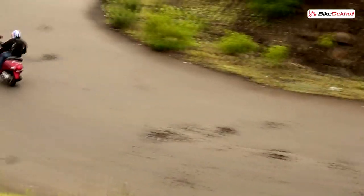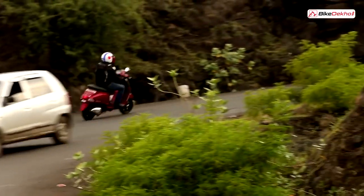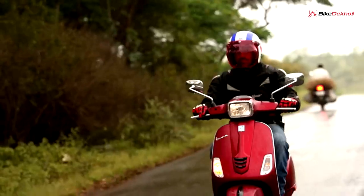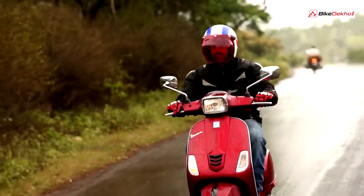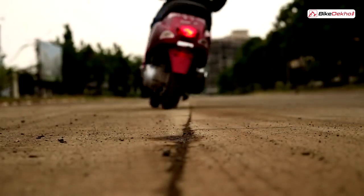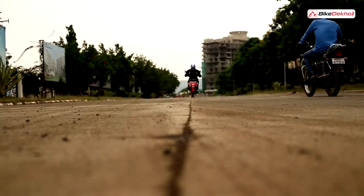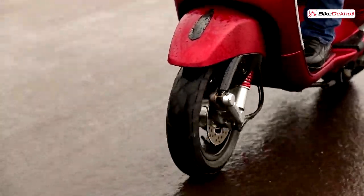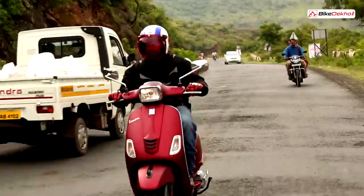In the new Vespa, initial acceleration is much better than the old one, and the scooter now feels peppier and ready to take on the highways. It does 0 to 60 very quickly, and overtaking vehicles is a breeze. The steering is light, but the suspension is a little stiffer than we would have liked.